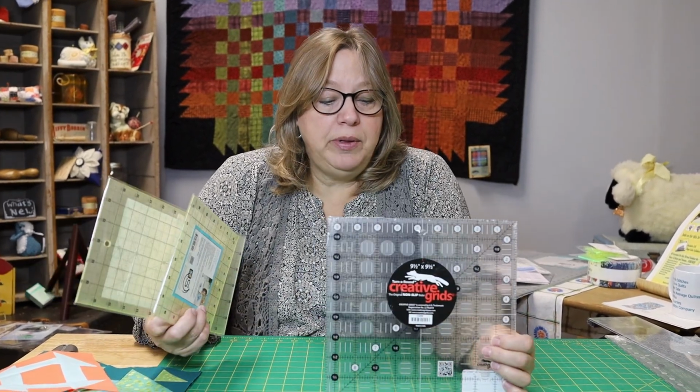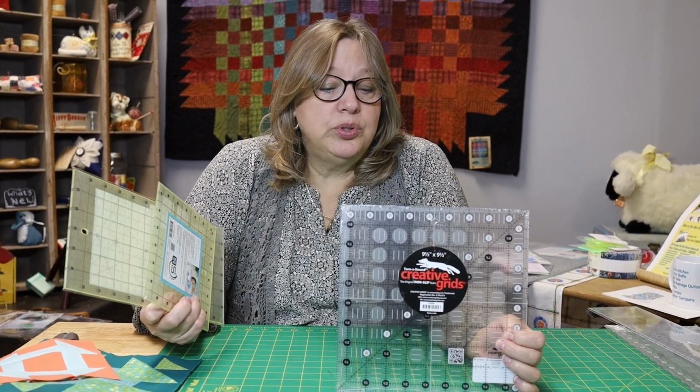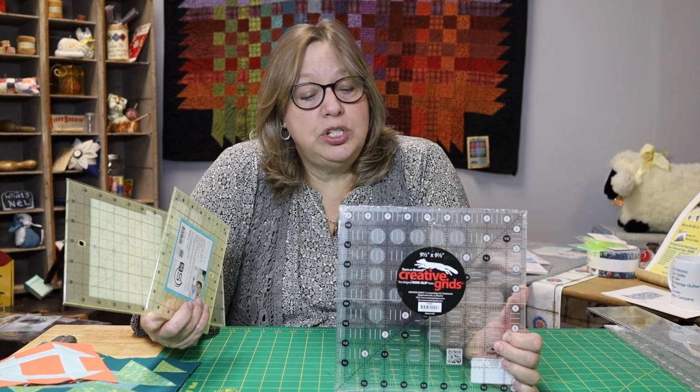Creative Grids is probably the one you all are most familiar with. We see Creative Grids rulers just about every kind there is, shape, size, dimension. What I like about Creative Grids rulers is they have a little QR code right here that if you take a picture of that QR code, it'll open you up to a website that tells you how to use the ruler.